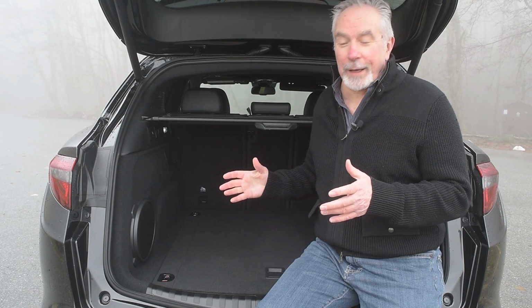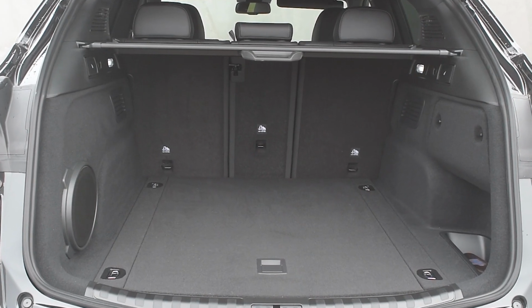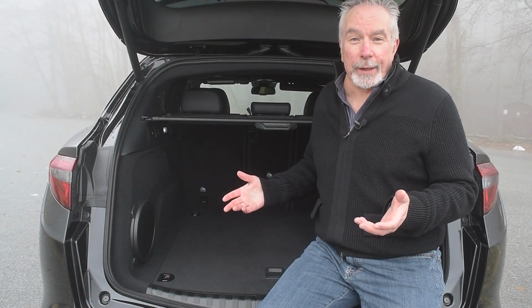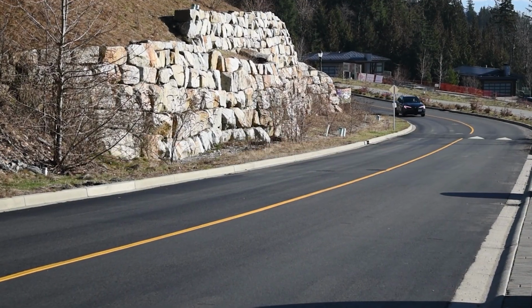This cargo area is not the biggest in the segment, but it's adequate for a weekend getaway. And of course, the back seats, they fold and flip, and they do all the usual things you'd expect in any SUV. Well, the sun is starting to peek through and burn off some of this early morning fog. It's a good time to get out on the road in this Alfa Romeo Stelvio Estrema.